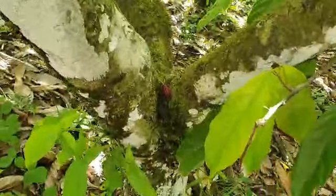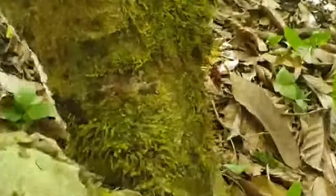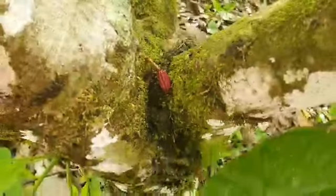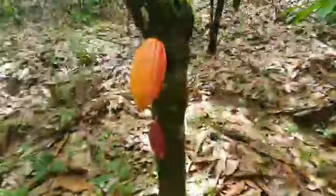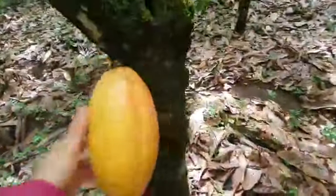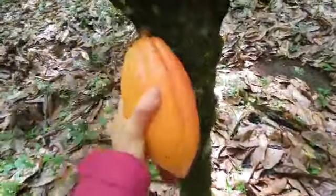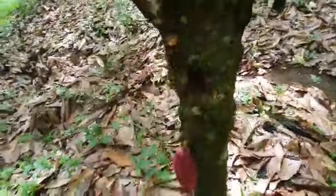Que es increíble. Vean lo pequeñito que están. They're so tiny. So tiny. Like, what? Gracias, arbolito, te broma cacao. Gracias. Gracias.